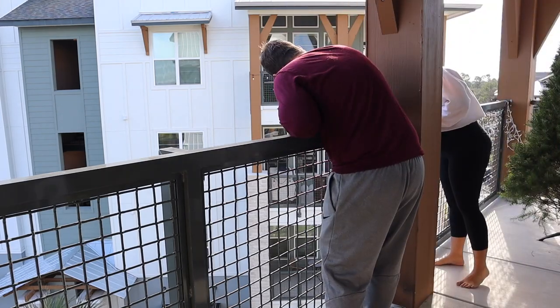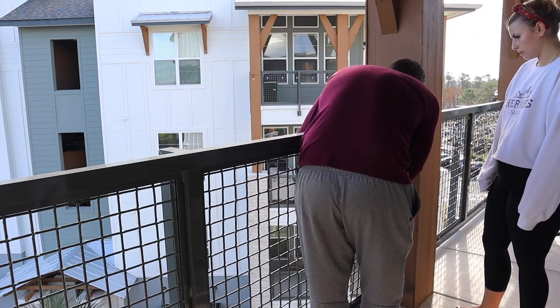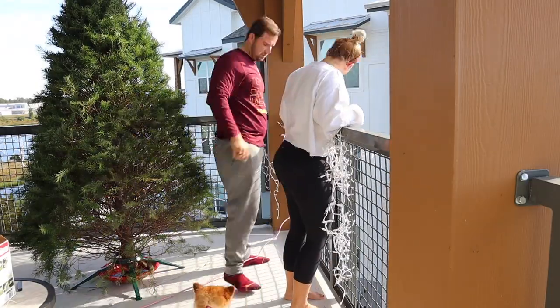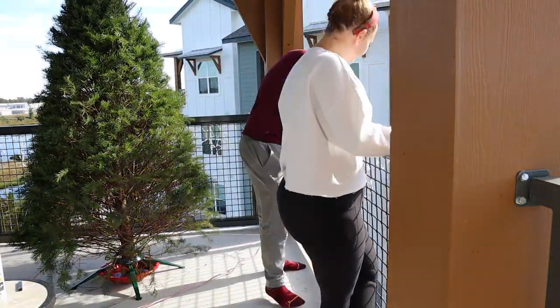We hung the icicle lights from the banister here, and we just used these little ornament clips or light clips that we found at Walmart. We just hung them all along the side, but I did want to talk to you a little bit about the wasp infestation that I mentioned at the beginning of the video.